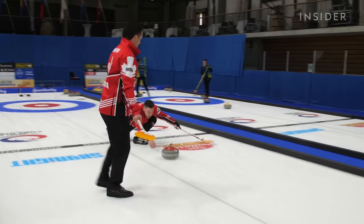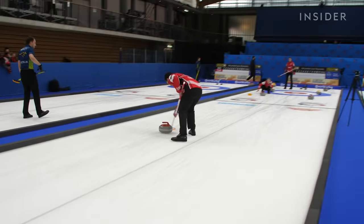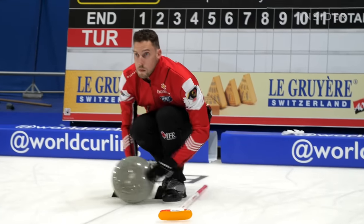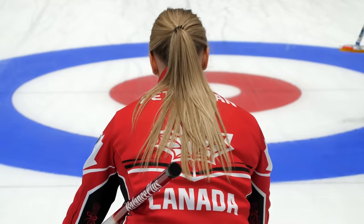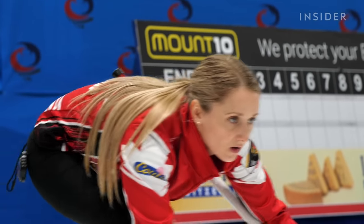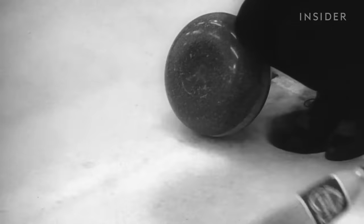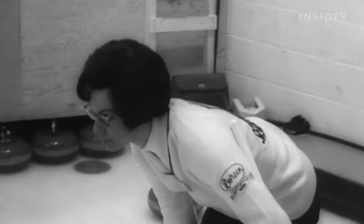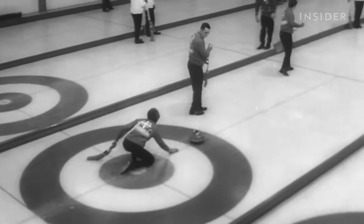While curling has recently skyrocketed in popularity, demand for stones has fluctuated since the game began. Curling is believed to have started in Scotland, but today, Canada is the most successful team in the history of curling. Curling here goes back to the late 19th century, when many of the Scots who immigrated to Canada brought the game with them. By the 50s, Canada was building hundreds of curling rinks.